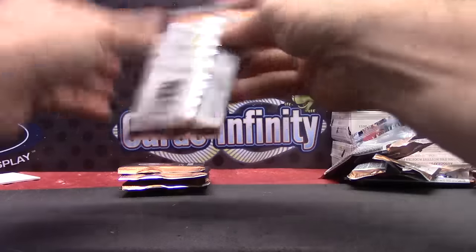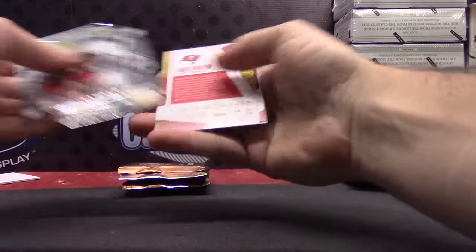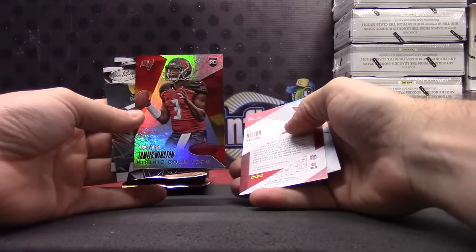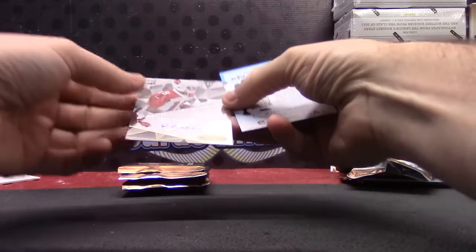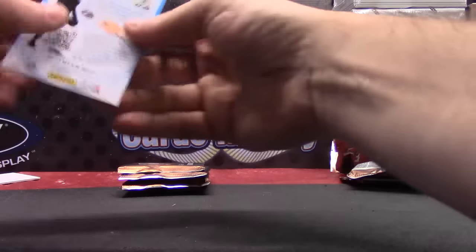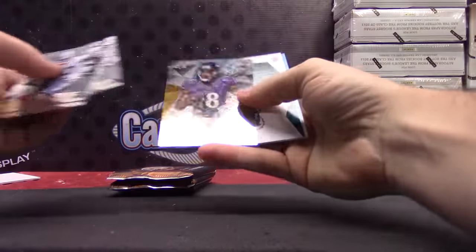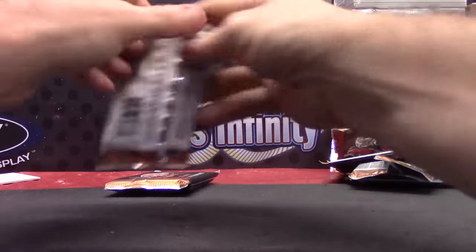Rookie patch autograph. Jameis Winston, rookie gold team, 002/199. Just missed it. And autograph, $2.99, J.J. Nelson. Certified potential that dude has. Brashad Perryman and Dan Marino.